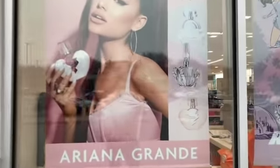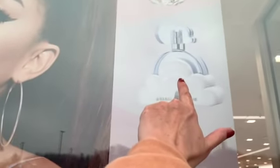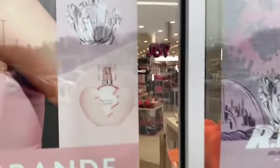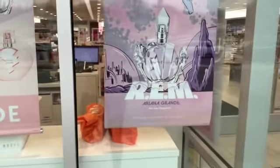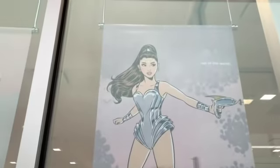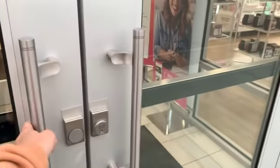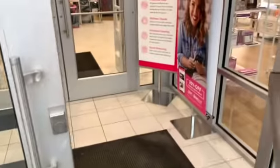This scent has been so popular. Everyone's been talking about it. I think this one might be new. Oh my gosh, look at this. Yeah, this is her new one, REM. Oh my gosh, how cute. Okay, you guys, let's head in and see what we got for Christmas. Is it locked? I was gonna say.